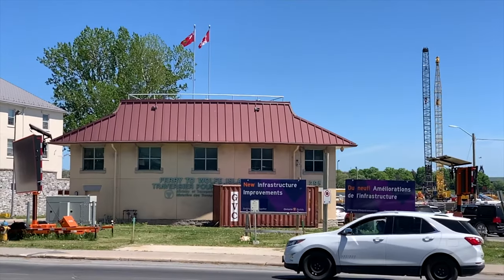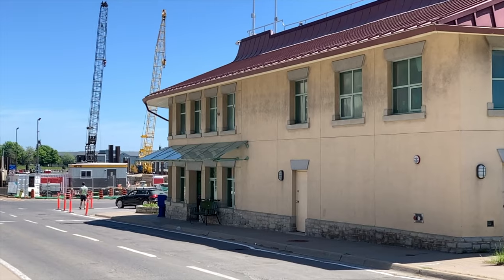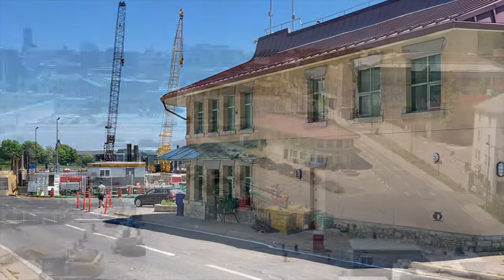Well, hello. Down at Kingston waterfront, this is the site of the Wolfe Island Ferry terminal. Major construction has been going on for some months now, and I thought it was time to take a look-see, see what progress is being made. As part of the renovation project, this old building is due to be demolished.